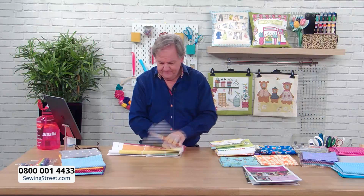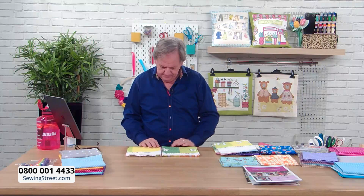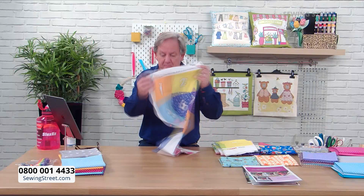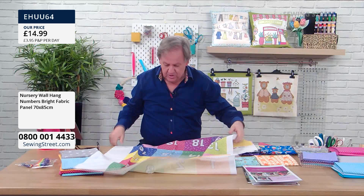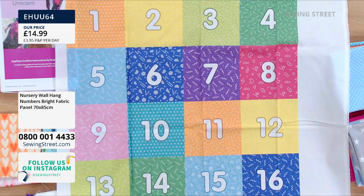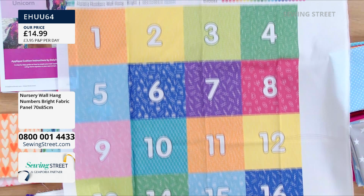Okay. Now, my other panels, I've got number, number, letter, letter. Which one do I do, 21 or 64 first? 64 first. These are the numbered ones. I know where they are on the shelf. I forgot to get them out earlier. Look. These are your numbers on bright. Remember Janice made big stuffed dice that you throw? 1 to 20 in the bright colours. So this is called brights? Yeah, nursery numbers, wall hang. It's just called a wall hang, this one.